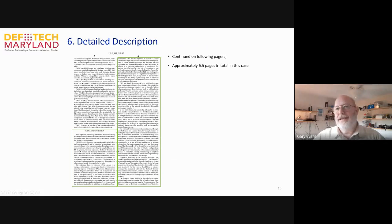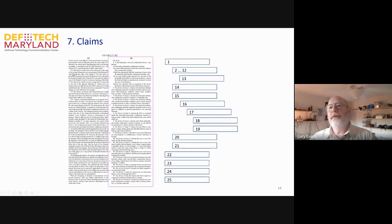So if we jump to the next section, please, next slide. This is after the information that's on the front page and the summary of the invention. This is really where one of the most interesting areas is. So you'll see, if you look very closely, top of column 14, it says, "We claim." And after that, there is a numbered list of things that the inventors are claiming. Again, I'm not going to read through all of those because it's not really relevant in this context.